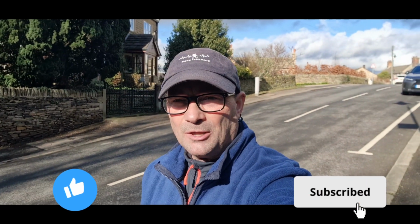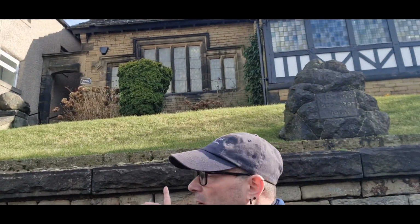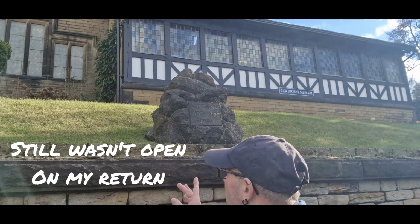Good morning, welcome to Keep Trekking, welcome back if you've been before. Now today we're in a wee village called Cawthorne near Barnsley. More on the village later, but at the moment I'm outside Cawthorne Museum. It's not open at the moment. As you can see, it's a beautiful building.